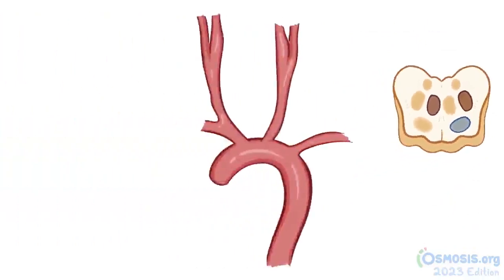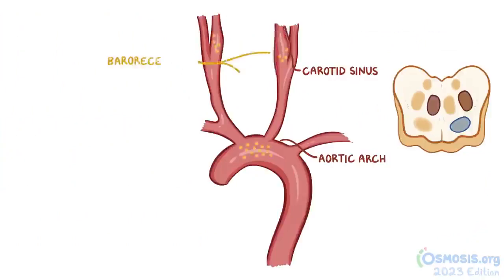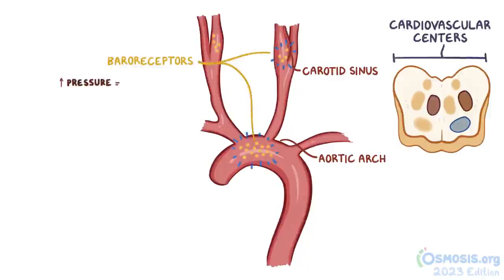Alright, so as blood pulses through the carotid sinus and the aortic arch, the arterial walls get stretched out, and in response, the baroreceptors start firing more nerve impulses up to those cardiovascular centers. The higher the pressure, the higher the frequency of nerve impulses.